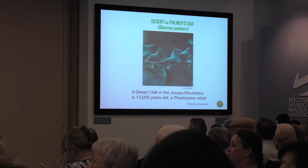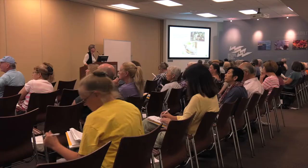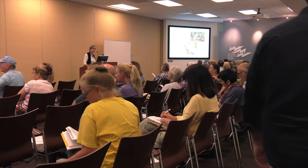All right, then you've got a desert or Palmer's oak. This one is right here in your local mountains. It's 13,000 years old. It's a Pleistocene relic from when the climate was much wetter and we had more rain and it was cooler on average. So this is one of the relict plants from long ago. So we need oaks. Oaks provide all kinds of insect protein for other insects and animals, and then their acorns are food for birds and other animals. Band-tailed pigeons, for instance, half of their diet is acorns, and then the other half are the insects that live on native plants.